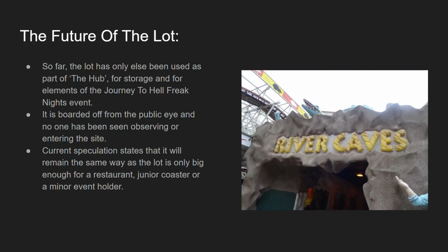And it's only really big enough for maybe a restaurant, if they wanted to have another Burger King, or maybe another sort of restaurant, an Italian restaurant or an Indian restaurant, I suppose they could have that there. Maybe a small junior coaster, which would probably give them a similar situation to what it was before with a wild mouse, because it is, after all, now the perfect lot size for a wild mouse, because that was the size it was intended for. So I think they might be a bit stumped with that.